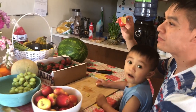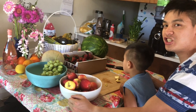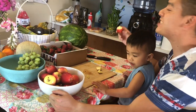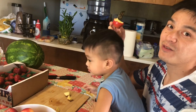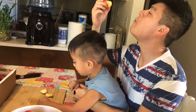Honey, what's your favorite fruit? Peach. Oh, you love peach. It's coming up this year. I love peaches. I can't wait. There's another saying. One apple thrown hard enough will keep people away. That's true.